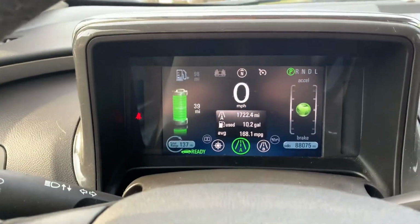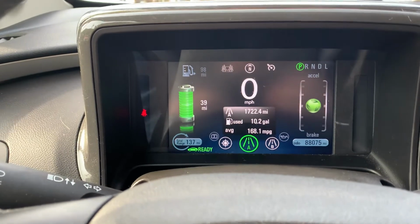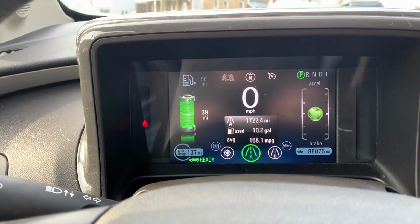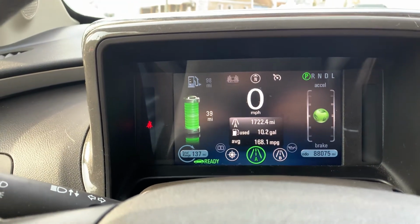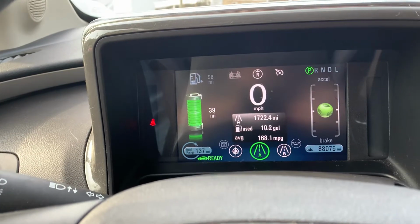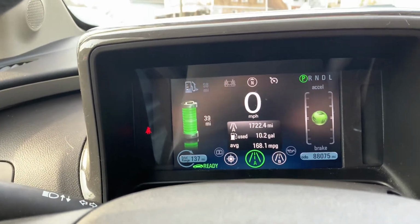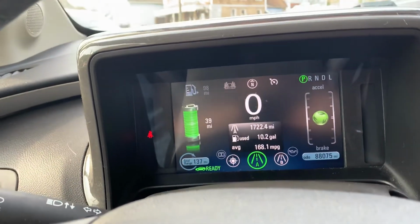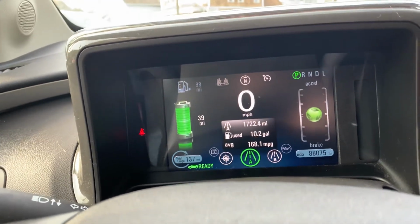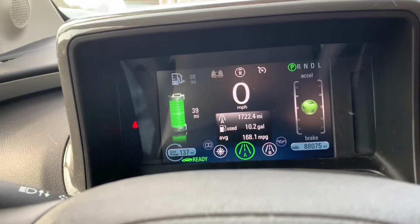There we go. So this thing will go on all electric. Now that little bubble in the middle is basically just a gauge that you use for efficiency. When you highly accelerate, that orb goes all the way to the top. That means you're getting poor efficiency. When you brake too hard, that orb will go down to the bottom. This thing uses regenerative braking so that you can recharge your battery when you stop.